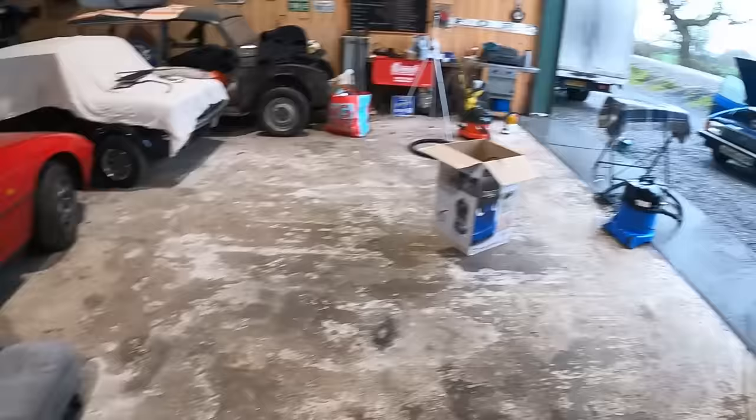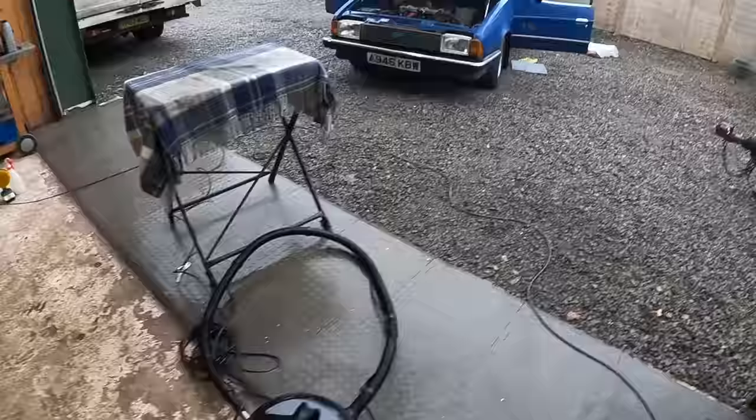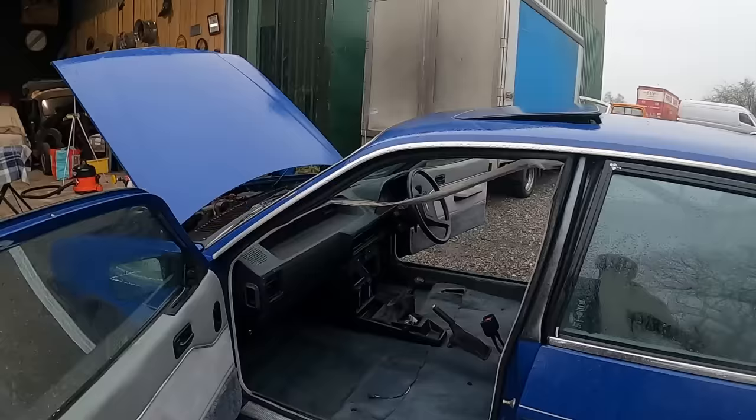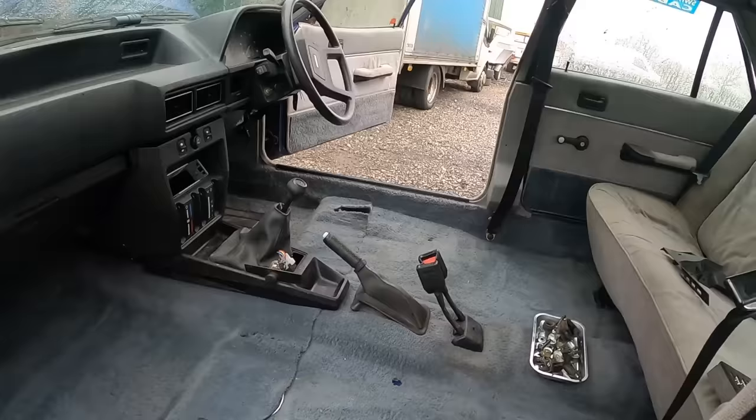I love it. I've just emptied it out and the water was like thick brown. So amazing. Now it is raining, it's properly raining out here now, which is grim. I do have a waterproof jacket though, and I don't really want to stop there, so I need to get all the plastics and stuff clean, so I could do that now and then we'll get the carpet cleaner in here. How does that sound? Let's go.